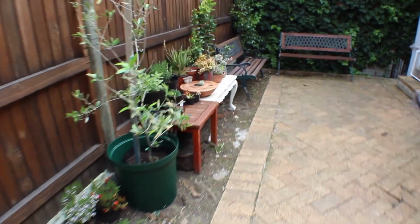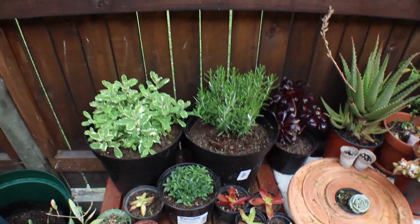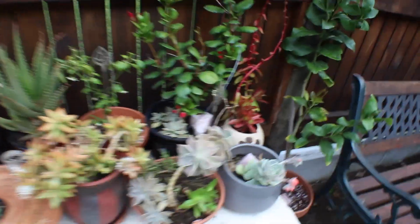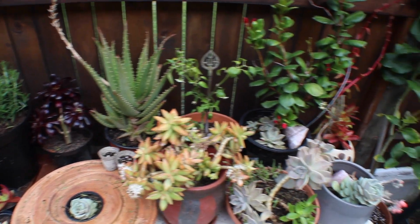Our main goal is to have a herb garden, or a little veggie garden for all of our herbs over there, but we're just not sure if we want to put it on this side or on the other side of the garden that gets some more sun. But yes, this is our little succulent haven at the moment.